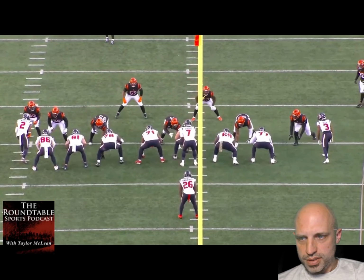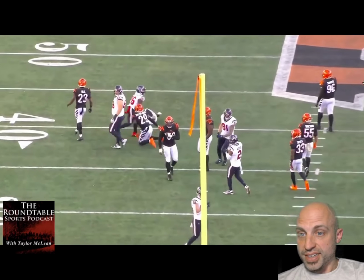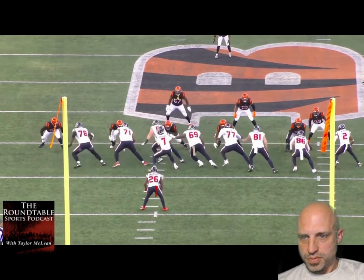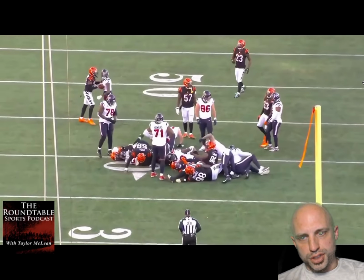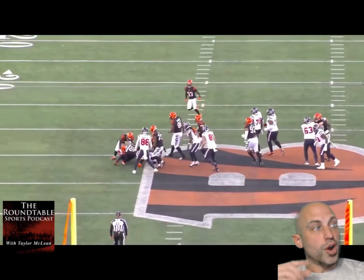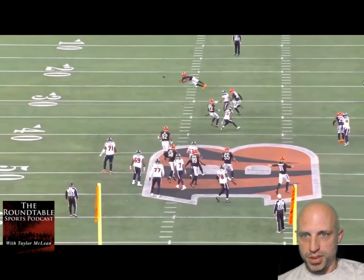Texans are going to run. Big time overload to the left side, strong side that they run to. Beautifully blocked by the guys on the edge. Flag calling for a hold. Once again, stretching it out. See how he kind of hesitates right there? He's looking for the hole because it is his option on which hole he takes when it's a stretch. It's part of what makes it so hard, and when you have a back that can really read the field, they can make the read.